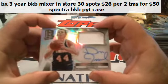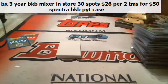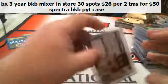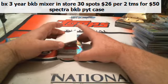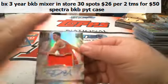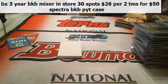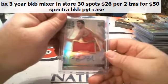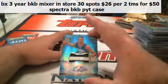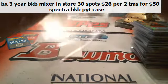For the Denver Nuggets. Dan Issel. I think his name was The Missile. I don't know that, though. For the Bulls, Doug McDermott. For the Magic, Aaron Gordon, blue. Two color patch.